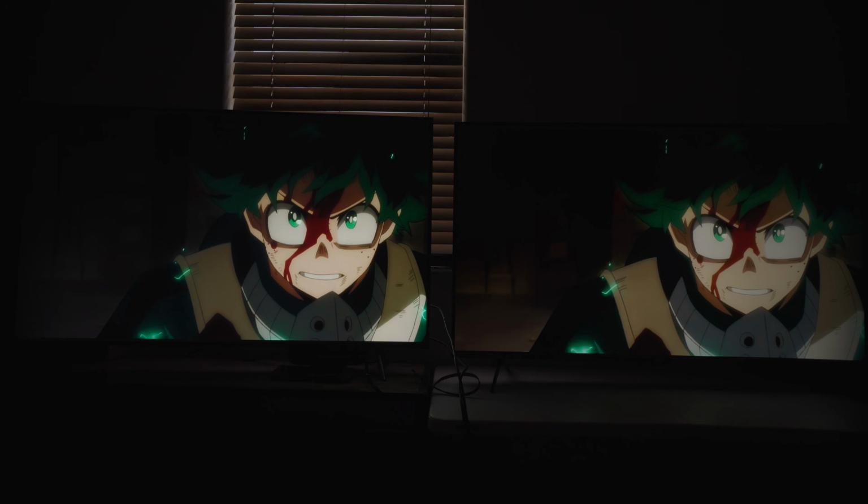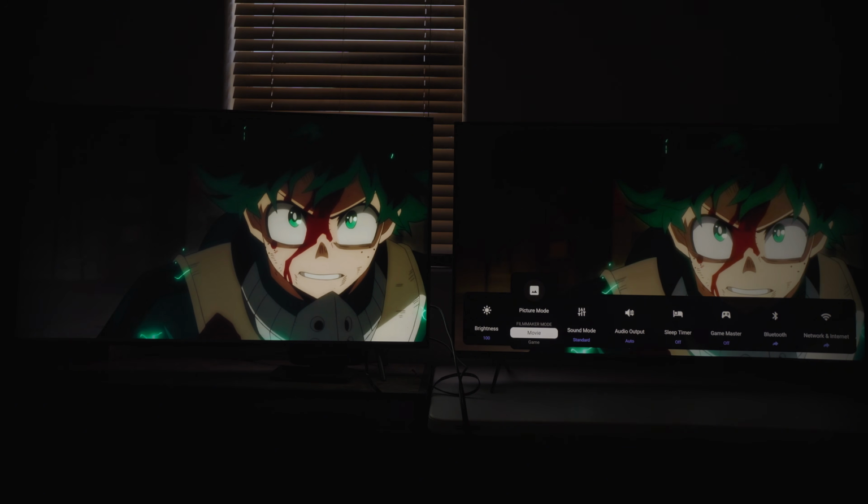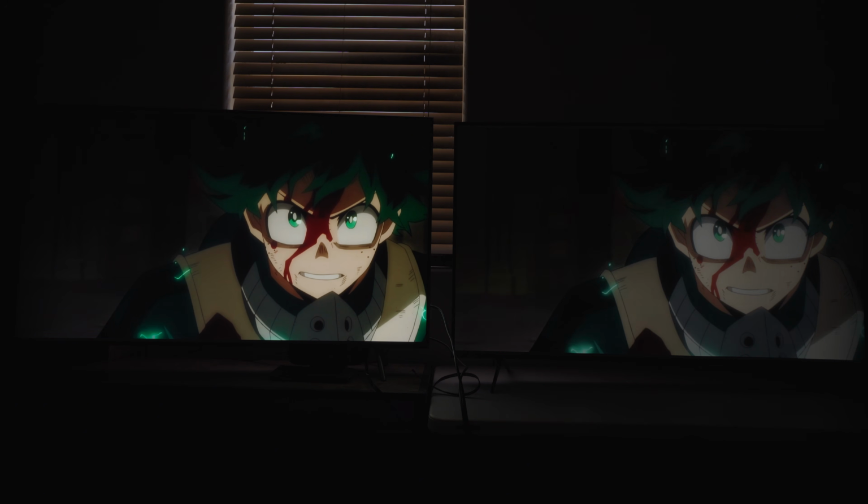Now, let's go a step further. And at this point, I'll mention that the TCL has been calibrated with my in-house calibration standard. Now, if you were to use the reference standard via filmmaker mode, this is what it would look like. It would get dominated on such a level, it wouldn't even be able to compete. Notice how dim filmmaker mode is now getting.